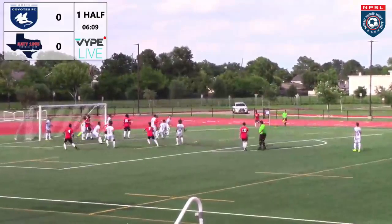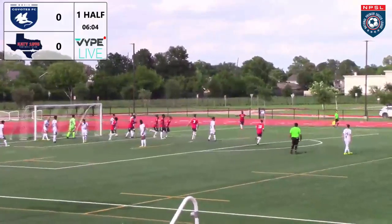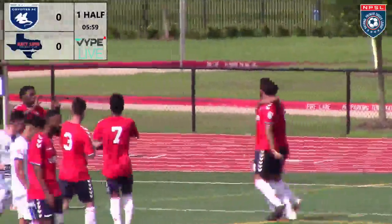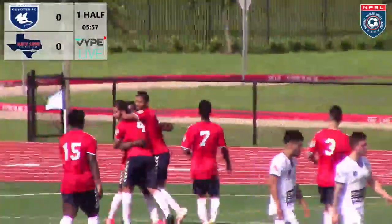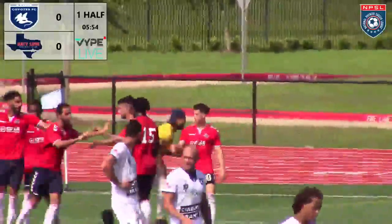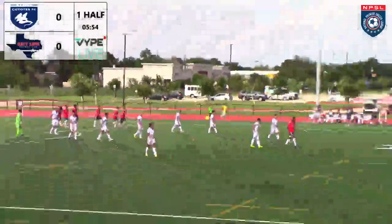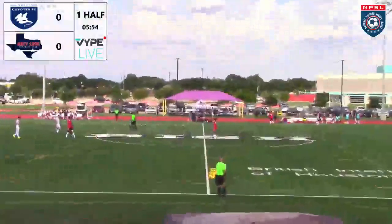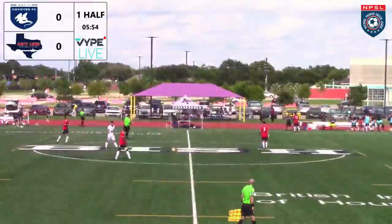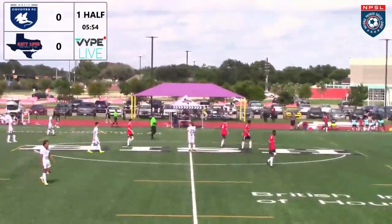Here's the kick. And this one's going to be close, and that's going to be a score for KATY 1895. And they'll take a 1-0 lead. First goal of the game with just under 6 minutes left before halftime. And KATY strikes first. And hard to tell who got credit for the goal. But it's 1-0 KATY. 5:59 left here in the first half.